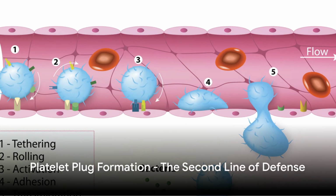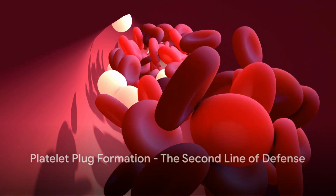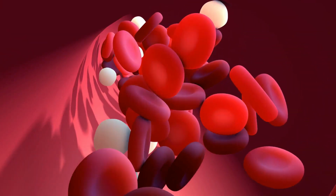While the vascular spasm is occurring, the body initiates the second step of hemostasis, platelet plug formation. When a blood vessel is damaged, the exposed collagen fibers attract platelets, like bees to a flower. This is called adhesion. Platelets stick to the damaged area. Chemicals are then secreted that attract more platelets to the site.